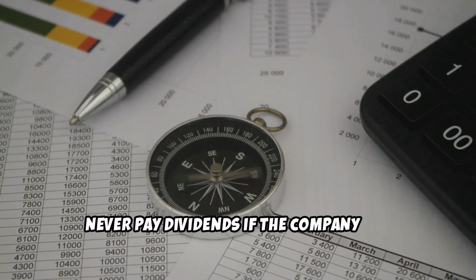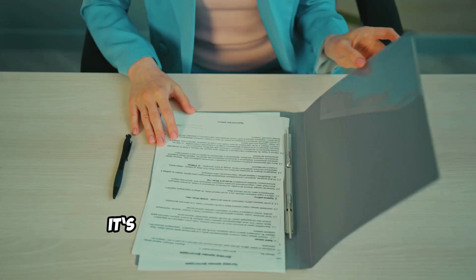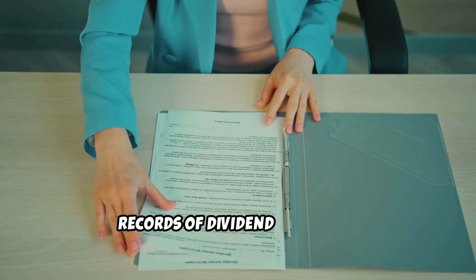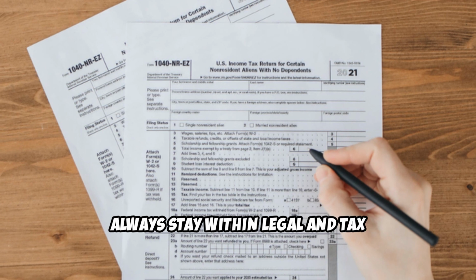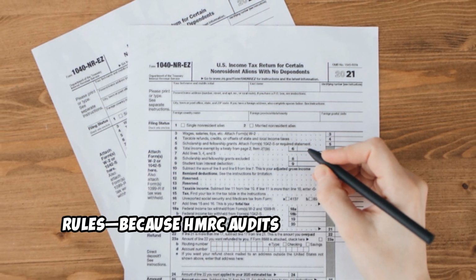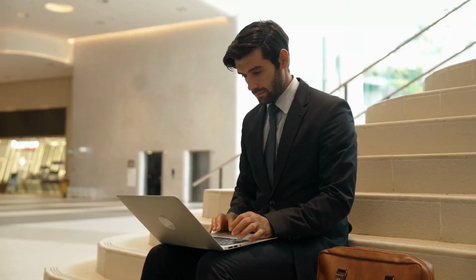Never pay dividends if the company has no retained profit. It's really important to keep full records of dividend payments, like vouchers and meeting minutes. And always stay within legal and tax rules, because HMRC audits can lead to some pretty big penalties.